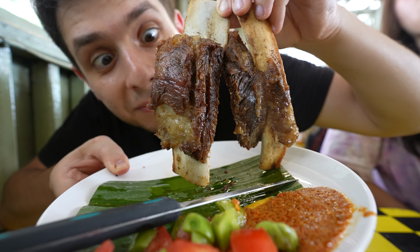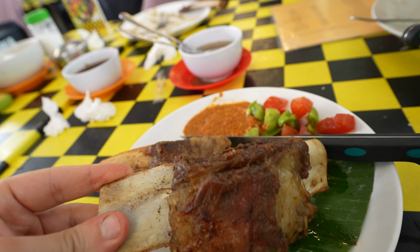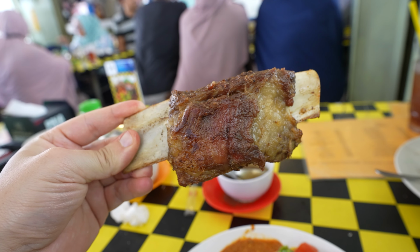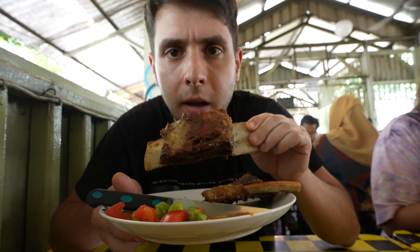I love the size of these ribs. They look really massive. I love the ratio between fat and meat. It's kind of balanced. And yeah.